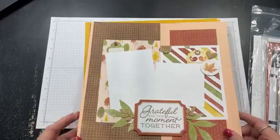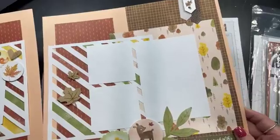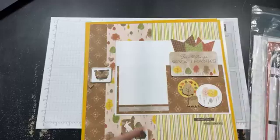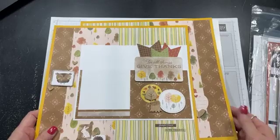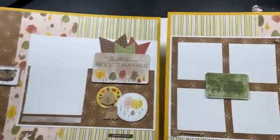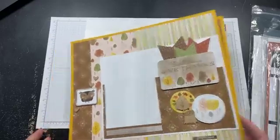There's one page or a 2-page. Here's the second 2-page. I'm ready to go. All I gotta do is put my pictures on them. And then this is the third 2-page layout. So super cute, guys. Super cute.